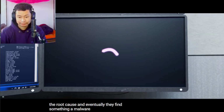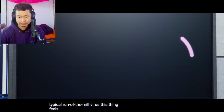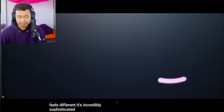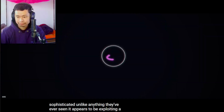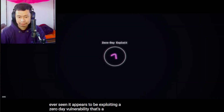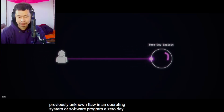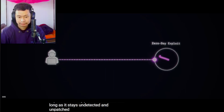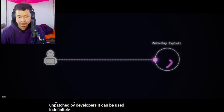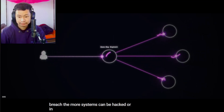A malware. But this isn't your typical run-of-the-mill virus. This thing feels different. It's incredibly sophisticated, unlike anything they've ever seen. It appears to be exploiting a zero-day vulnerability. That's a previously unknown flaw in an operating system or software program. A zero-day exploit is insanely powerful because, as long as it stays undetected and unpatched by developers, it can be used indefinitely. And the more critical the breach, the more systems can be hacked or infected.